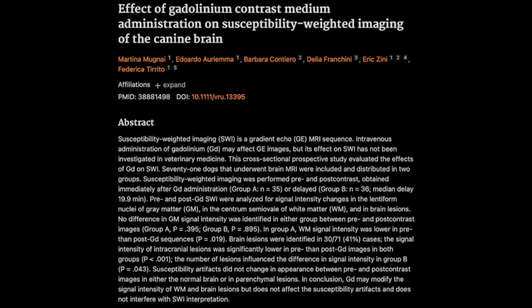Ready to explore how gadolinium contrast can change the game for susceptibility-weighted imaging in canine brains? Absolutely. It's a niche topic, but the findings are pretty significant for how we use SWI in veterinary neurology.